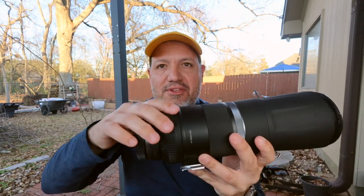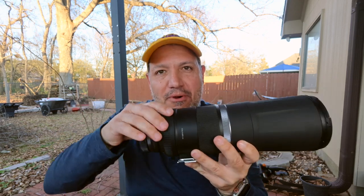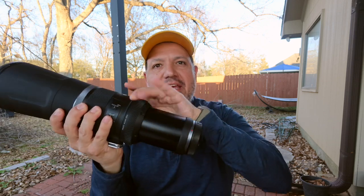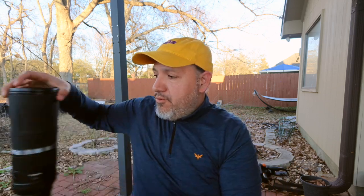One of the things I'll mention about it, in case you ever get one of these, is you actually have to extend it. That's part of the function. It's very confusing the first time I put it on my camera. I attached it and I couldn't see anything. You literally have to extend it so that it does its thing. So anyway, for $1,000, really impressive lens given the cost.